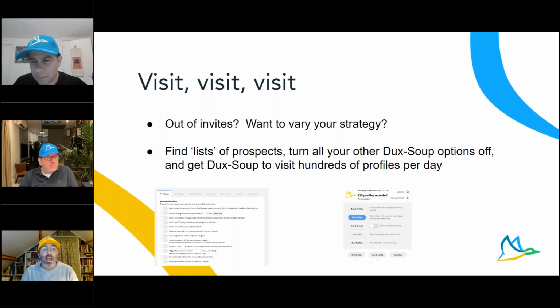Associated with this, find people on LinkedIn who work in your sector or industry and look to see if you can see their connections, because those can be fantastic resources, those lists to visit.